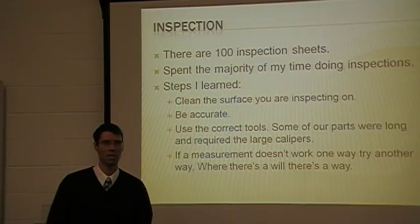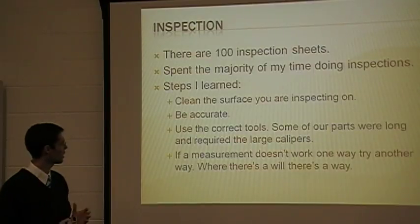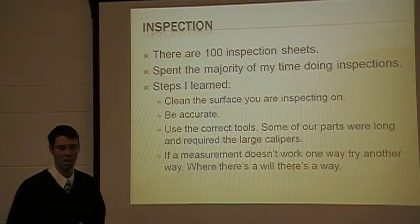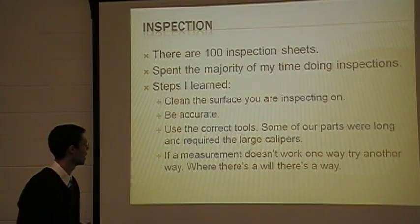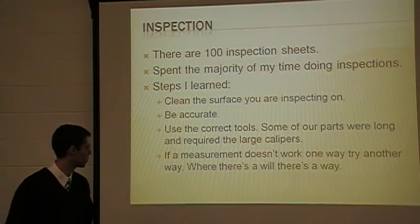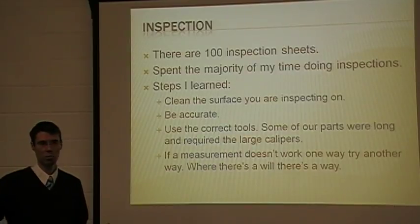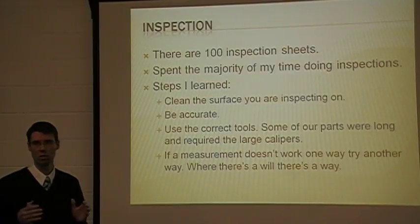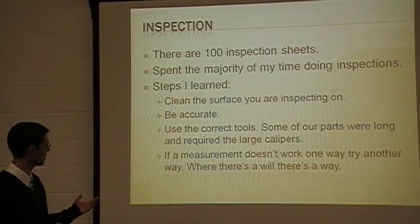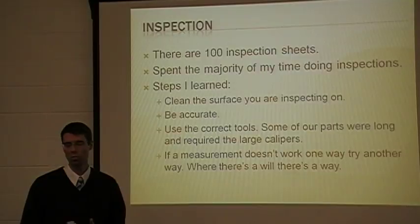Most of my time was spent on inspecting the parts that were machined. And for the steps I learned in that, I thought back to my Bob Milner class, where he taught us how to inspect parts and to be accurate, to have a clean surface when you put the part down, so there's no dirt there, nothing interfering with your inspection. And then using the correct tools for the job. Some of our parts, our cheater bar, were close to 3 feet long, so we used the long calipers to inspect those. And then, if inspecting something one way doesn't work, just try something else. You've got to be creative or ask someone that already knows.